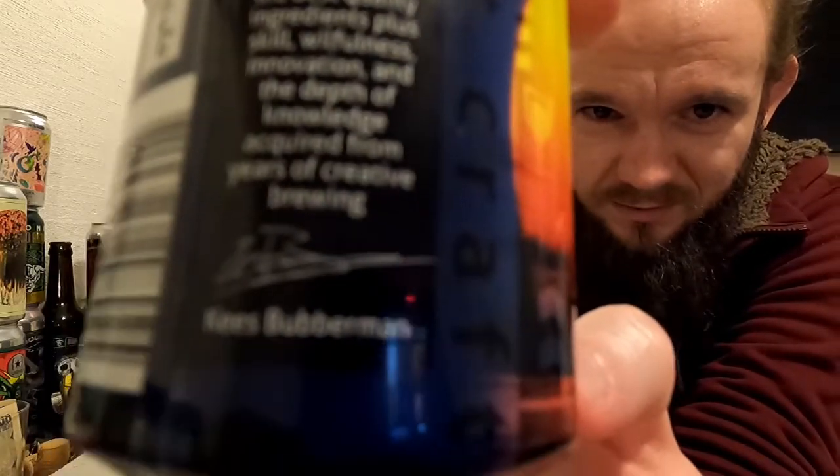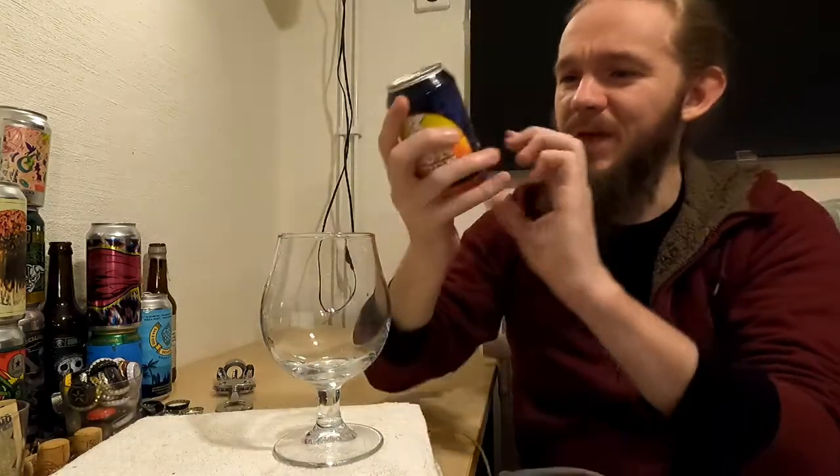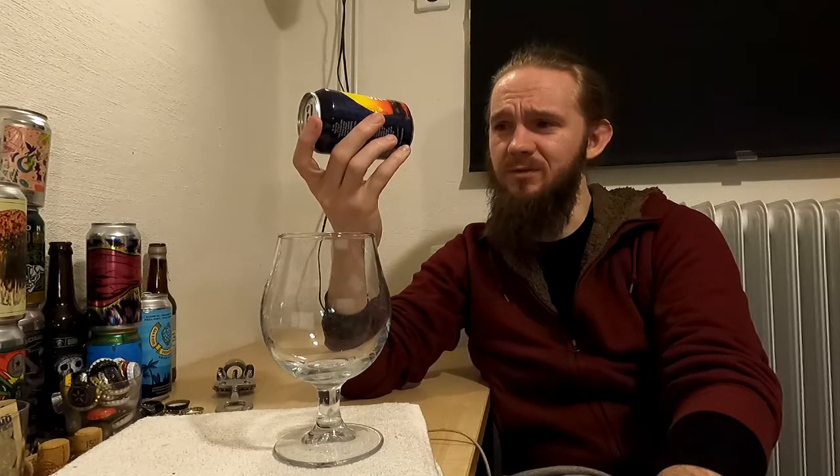I'm still getting used to this little viewfinder screen on this GoPro because it reflects like nothing on earth off these bottles actually. But yeah, it says on the back here that this beer was brewed on the 21st of December 2019. It's hopped with Equinaut and it uses pale ale malt. So I don't know if I've ever had Equinaut in a barley wine before, but that should be quite interesting. It says canned on the 21st of the 6th 2020.